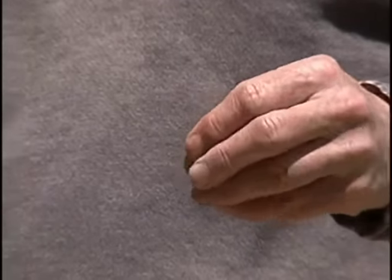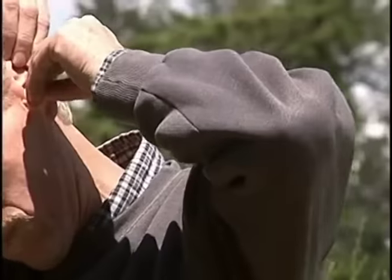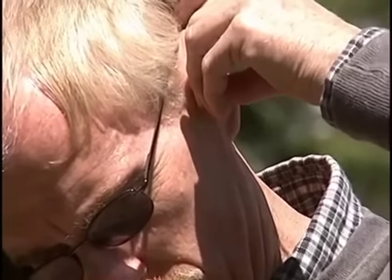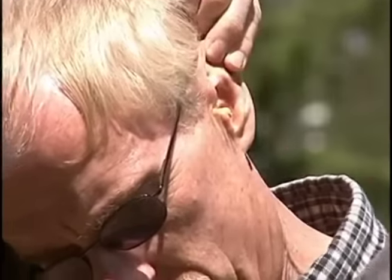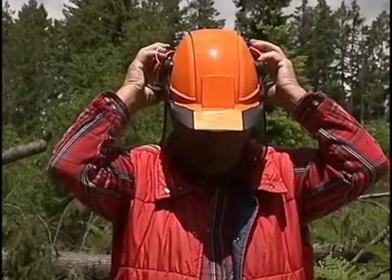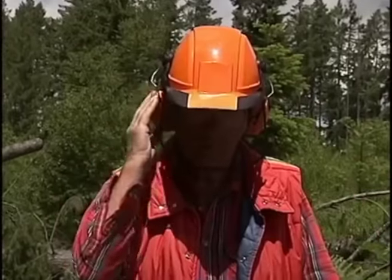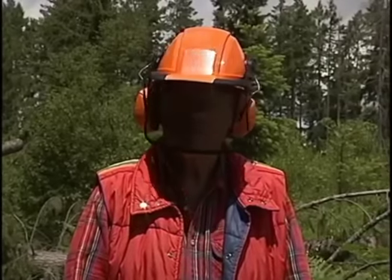First, roll the earplug into a small cylinder. Pull the ear up and back, which will open the ear canal. Push the earplug into the ear canal and hold it there for a few seconds until it expands and fills the ear canal. This will provide the tightest fit and greatest protection. The other approved ear protection is the earmuff, which is attached to the hard hat. For extra protection, earplugs can be worn under the earmuffs for really loud noise levels.